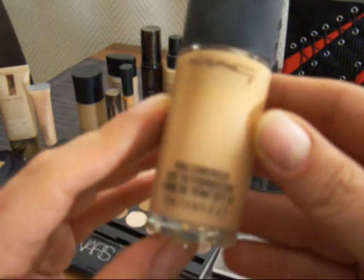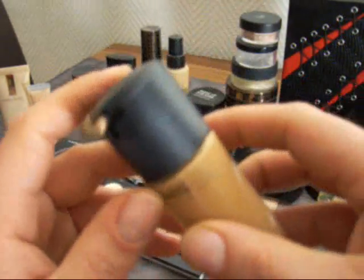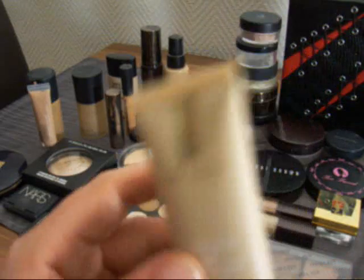And the Pro Longwear, I think this was the year before last, whatever, but I still like this. This is full coverage, also for oily skin. Double Wear Light, I've used this for years, I will always stick to this.